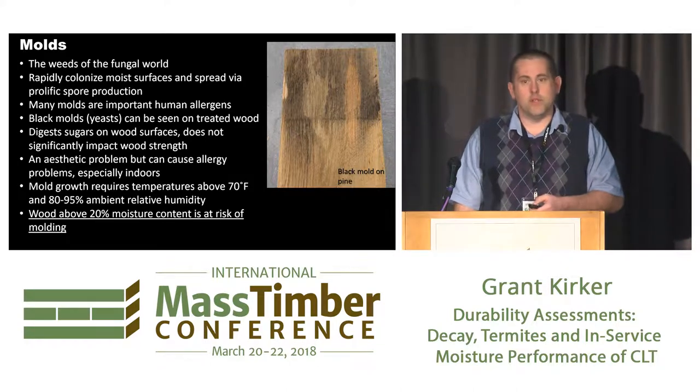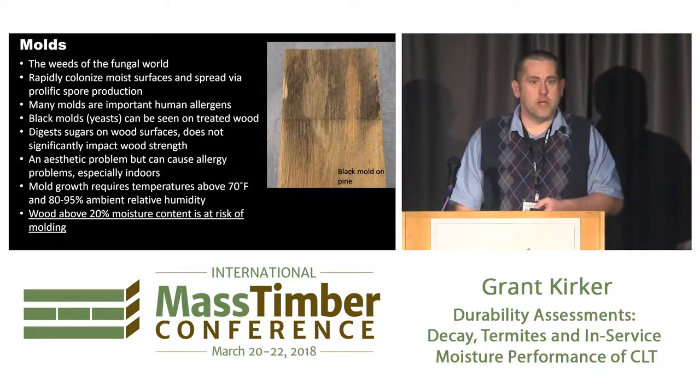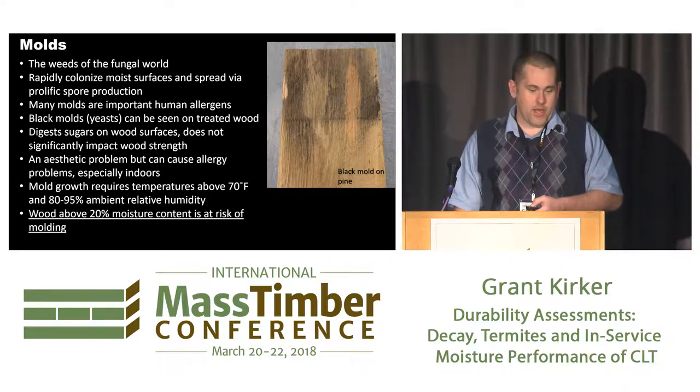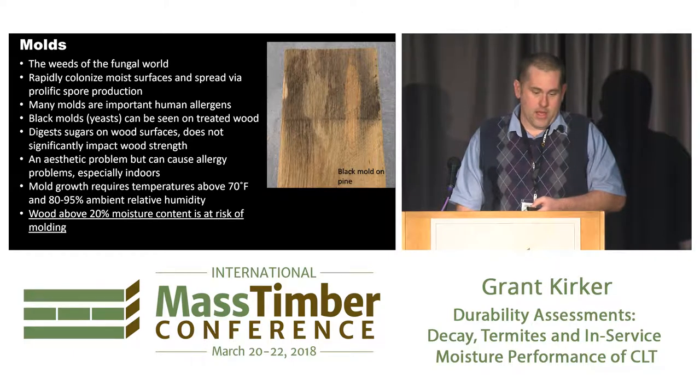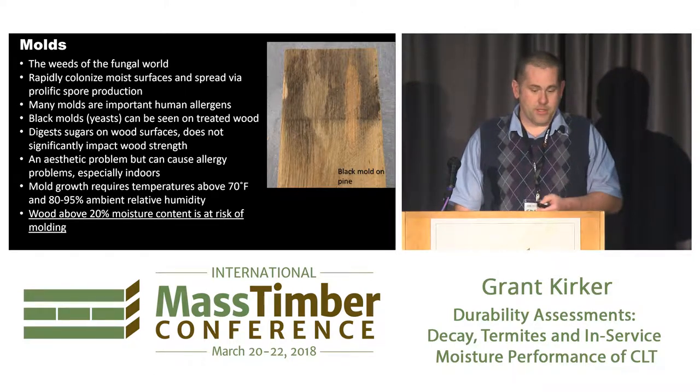So molds are an aesthetic problem, but they can cause allergies. Typically mold growth requires about 70 degrees Fahrenheit and 80 to 95% ambient relative humidity. An important thing to mention here is that once wood gets above 20% moisture content, it is subject to mold.